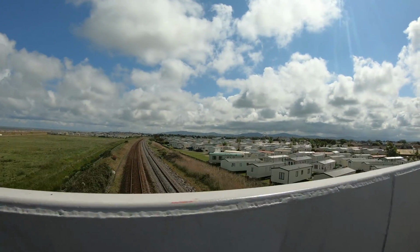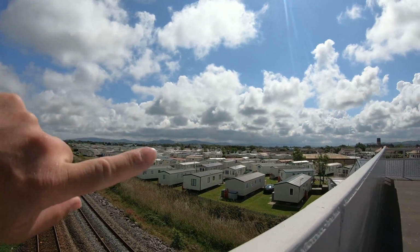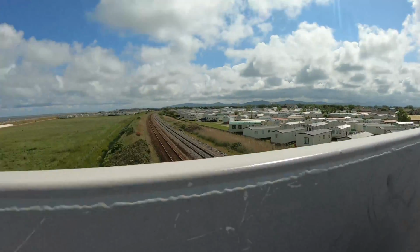We can see Freak Out, we can see Waltzer, we can see Extreme, we can see Miami, we can see a Twister, we've got Dodgems, Funhouse. It is literally like a fun fair. For those wondering why it's here, look at all the caravan sites that go well into the distance, well over there, well over there. So there are a lot of tourists down here, which is why it's so popular.